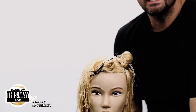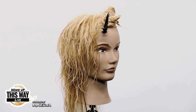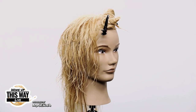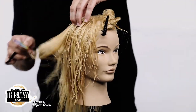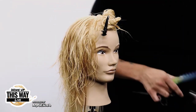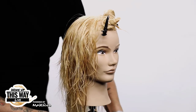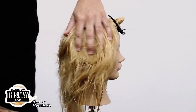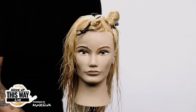It matches up with the layering around the sides. Let me show you that. Key thing to haircutting for me is understanding the horizontal and vertical, what you're doing at both times. So being aware of what's happening to the head at all times. You can see the layers that we just put in one section. And now we're gonna do the same thing on this side.